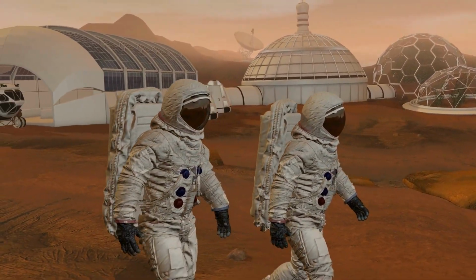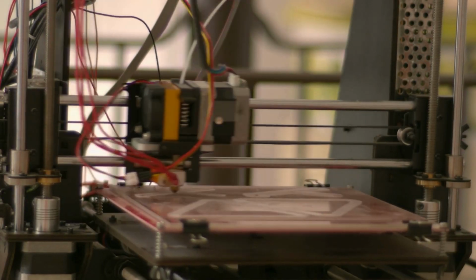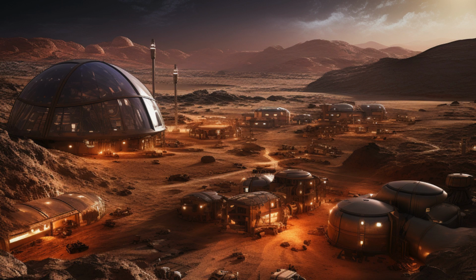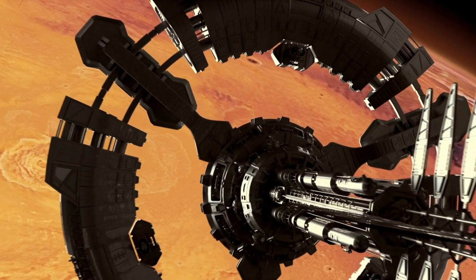The construction process may involve assembling modular components in space, utilizing robotics, and employing 3D printing technology for on-site fabrication. The modular approach allows for flexibility in design, scalability, and easier transportation of materials from Earth to the colony site, which will be needed until the colony is self-sustaining.